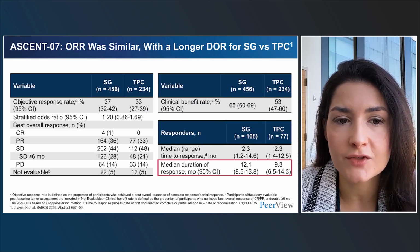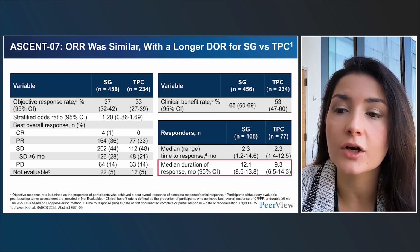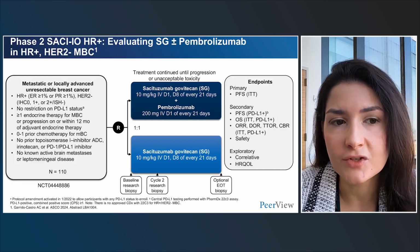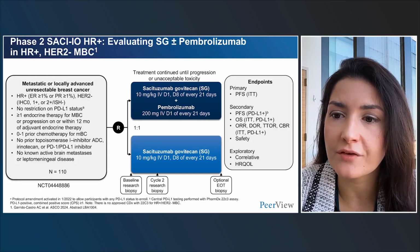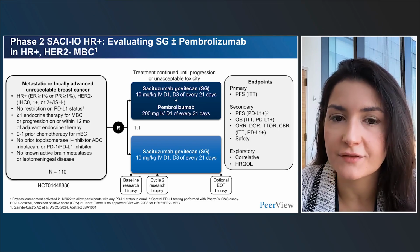The overall response rate was similar between both treatment arms. The duration of response was slightly longer with SG, reaching a year compared to 9.3 months with chemotherapy. A phase 2 study, SACI-IO HR positive, compared SG with or without pembrolizumab in an endocrine refractory setting and after 0 to 1 prior lines of chemotherapy.